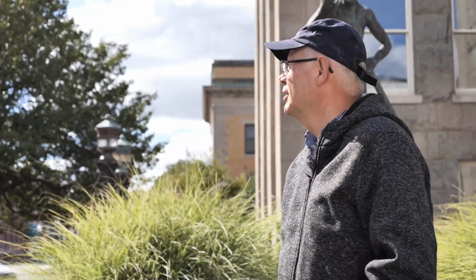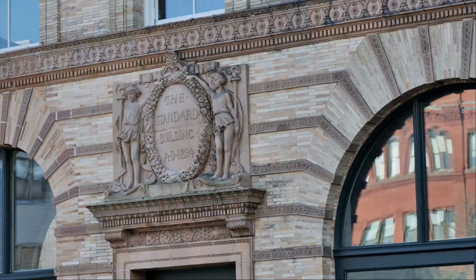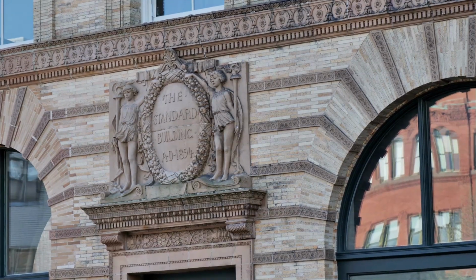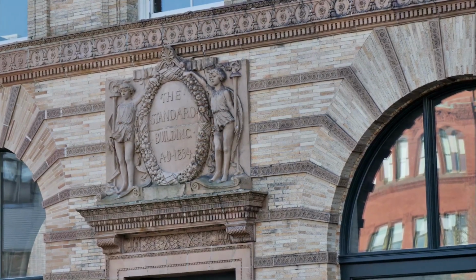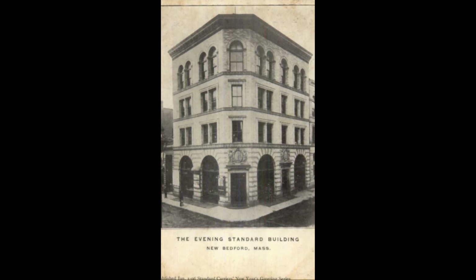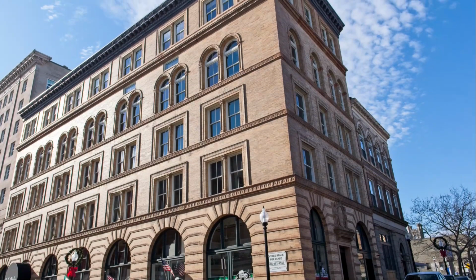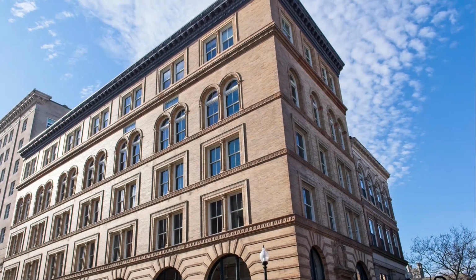But it had a spectacular inner stairwell that divided at the top. Really was a spectacular stairwell for a boys club. And right next door is the Standard Times building, or the Evening Standard building, originally 1890s. This was designed by Peabody and Stearns, a very important national architectural firm that's done quite a bit of work here in New Bedford.